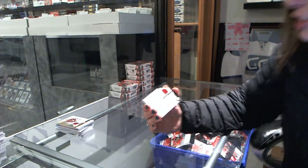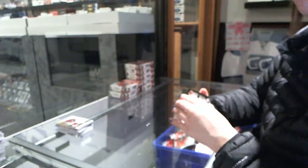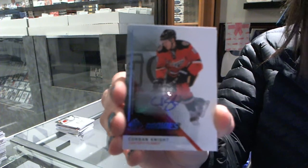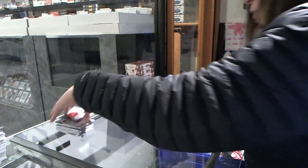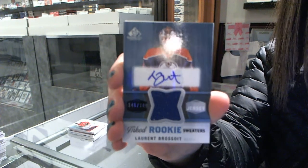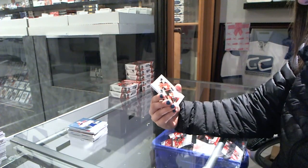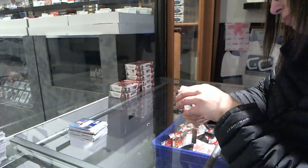We have a career legacy dual jersey for the Winnipeg Jets, Evander Kane. Rookie autograph for the Calgary Flames, Corban Knight. We have an inked rookie sweaters jersey numbered to 149 for the Edmonton Oilers, Laurent Brossoit. I'm so sorry if I'm saying any of these names wrong. Base numbered to 48 for the Calgary Flames, Bryce Van Brabant. Pretty.